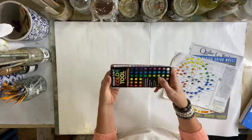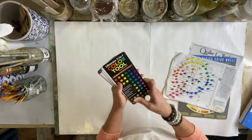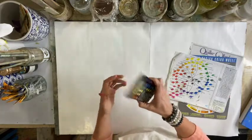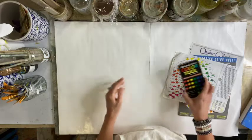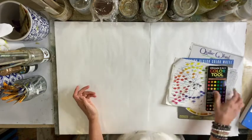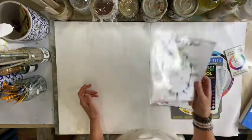It's more like, I've used the same palette over and over again, I want to do something different, and I come to something like this and get some fun ideas. So I hope that spices up your color a little bit and gets you excited to get your color wheel out.